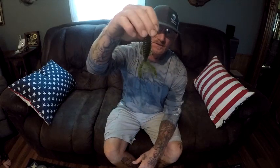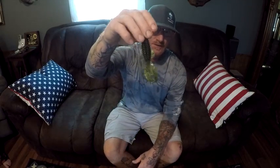And the go-to bait was the Rage Bug. This is a Strike King Rage Bug, green pumpkin in color. It's a 4-inch bait. I was using a 1/2 ounce Titan tungsten flipping weight.